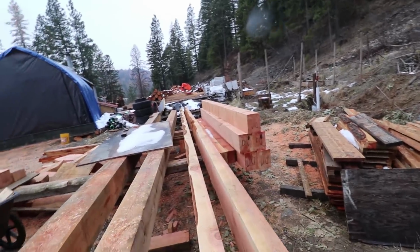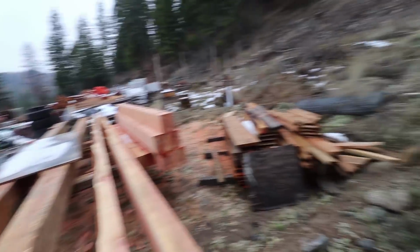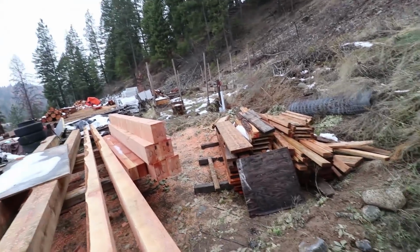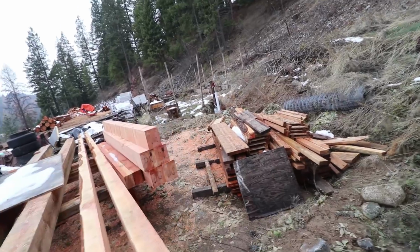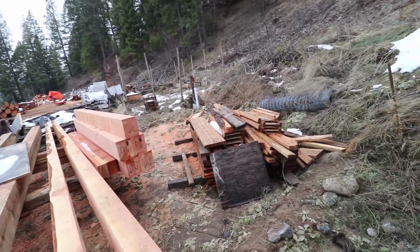So now I've got to figure out where I want to get all this stuff located. Need to move this pile. Well, Alyssa thinks we don't need to move this pile. She thinks, so our septic's gonna go right through here. And man, I don't know. It's looking pretty close. Looks like we might need to move that pile.